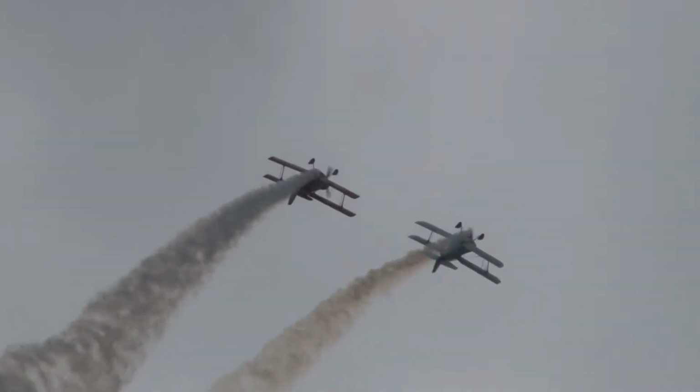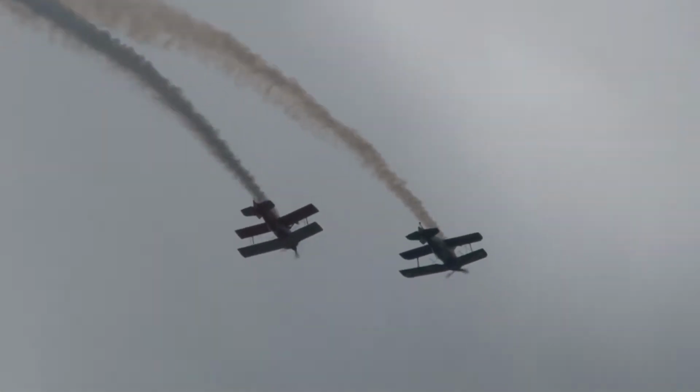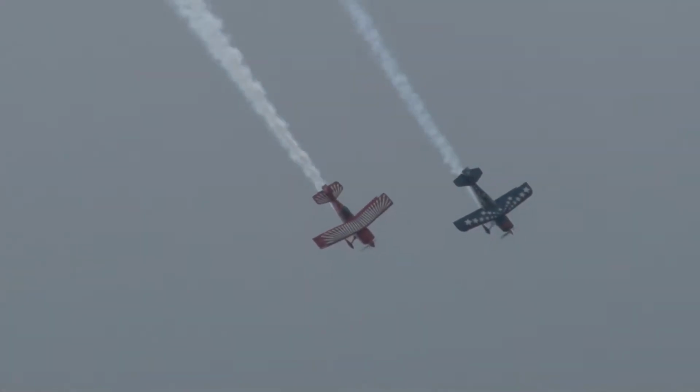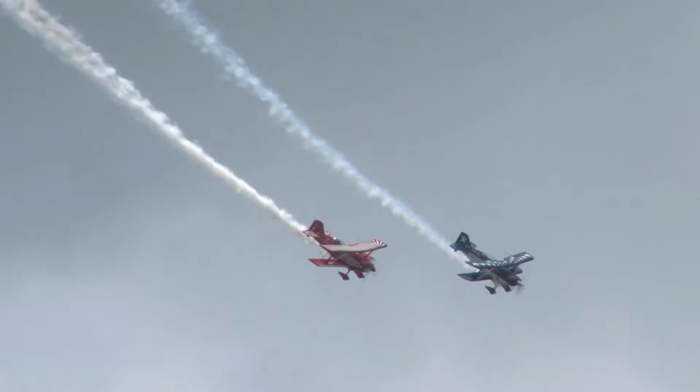Billy Werth and his Pitts Special 2B in the lead. On his wing is Dan McClung in the Talon Eagle, the red aircraft, as they perform a great big barrel roll right at show center.